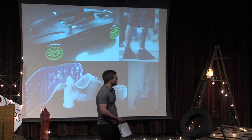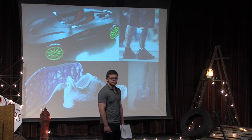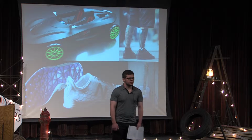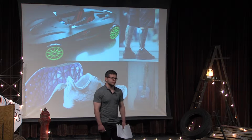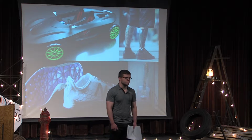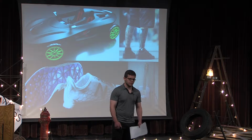All of these items were created entirely using a process known as additive manufacturing, which is more commonly known as 3D printing. 3D printing is the process of creating a physical three-dimensional object using a digital three-dimensional model from a computer.